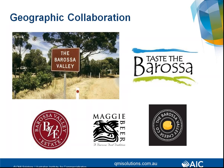The other type of example I'd like to talk to you about today is collaboration based on a geographic region. For example, we're all aware that the Barossa Valley is marketed as a place to go for food and wine, etc. It's a good example of a collaboration between all the food producers, the vineyards, the tourism association, and the local economic development agencies, who all together collaborated to produce joint marketing and an image that is attractive to the tourism industry and brings people in.